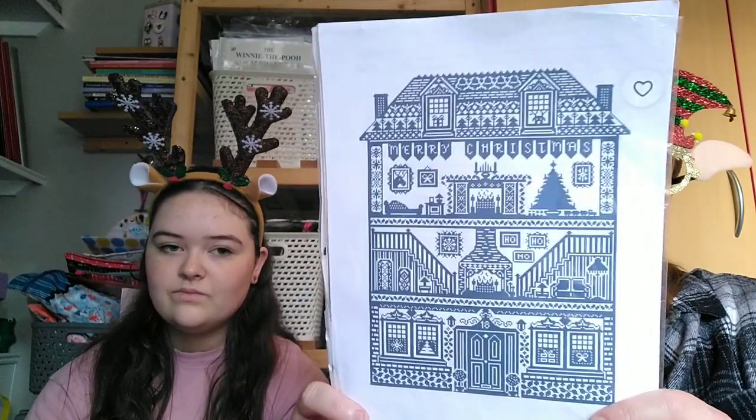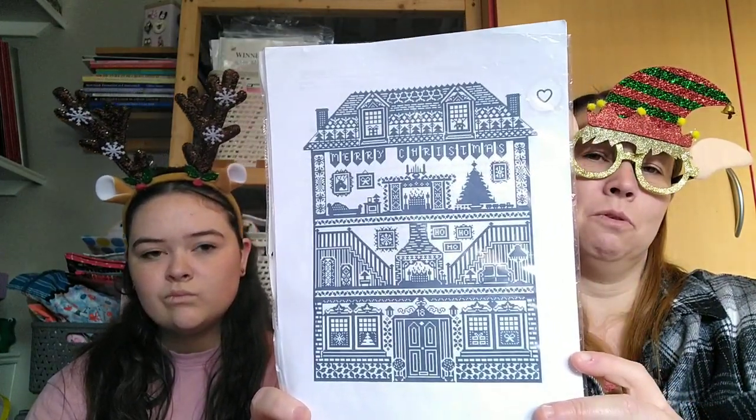So, mine is my House of Christmas, which we actually encouraged someone to buy, didn't we? Somebody on here has been and bought it. Yeah, I just wanted to stitch it, so I started stitching. So that is it. You've seen it all before many times.